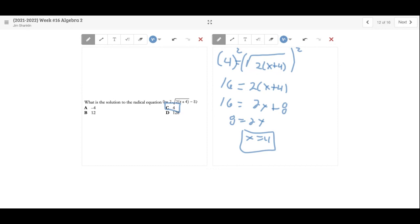Yeah, and if you cancel out the parentheses, you're going to get a whole different answer. That is correct. That's what I looked at those parentheses and thought, oh, that's going to catch some kids, because they're just going to write down 2x plus 4 when they're done taking the square, and it's going to mess them up.